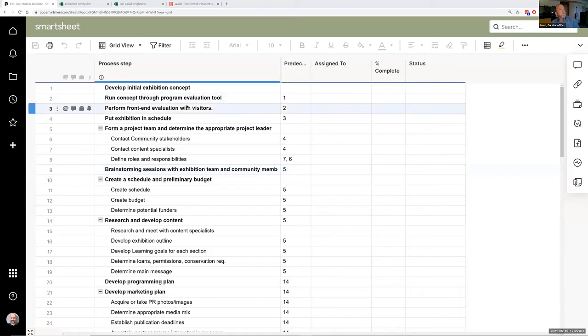Once we do that, we have an exhibition development process, which I'm going to share with you guys. Which I believe is this one. So essentially, we'll develop the initial exhibition concept. We have a program evaluation tool, which came out of our last Strat Ops. I'll show you that real quick.